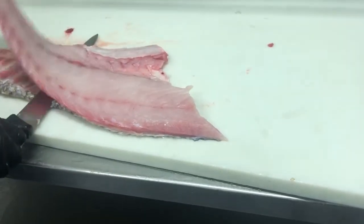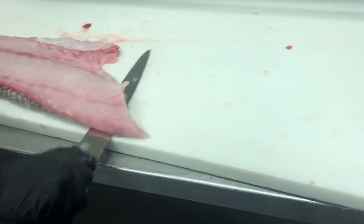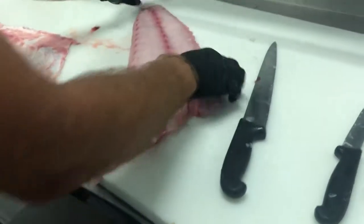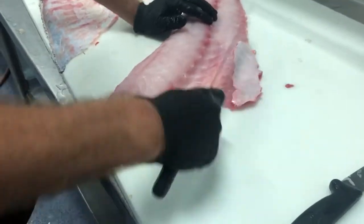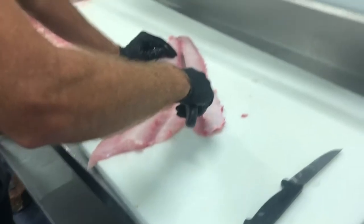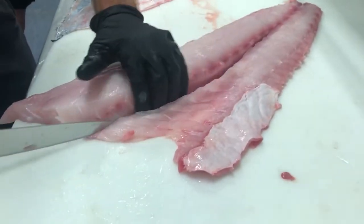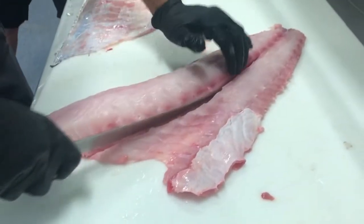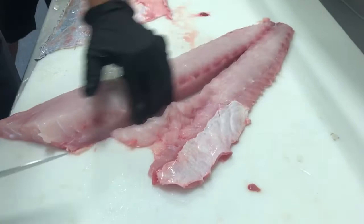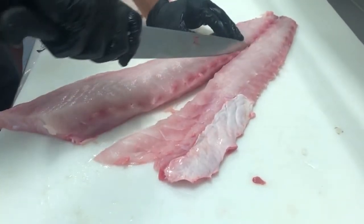Nothing like a sharp knife. So this meat, you can grill this, you can do so many things with this. It's a nice, pretty firm fish, so it won't flake up too easily. So yes, you could throw it on the grill. You can do pretty much anything that you could want to do with preparing a fish, and it'll hold up pretty nicely.